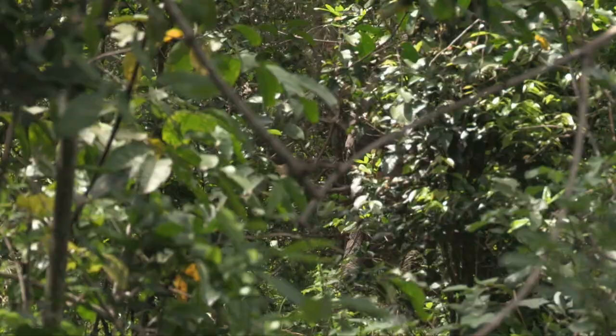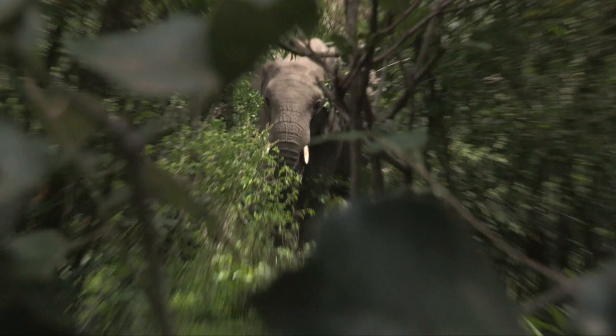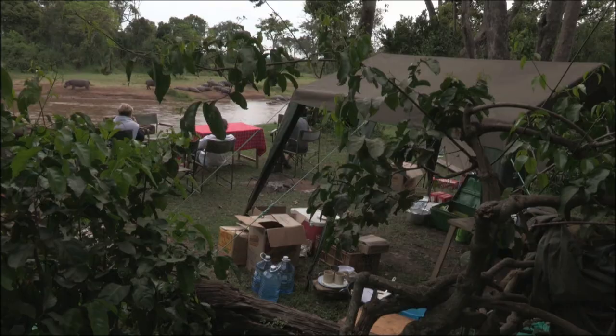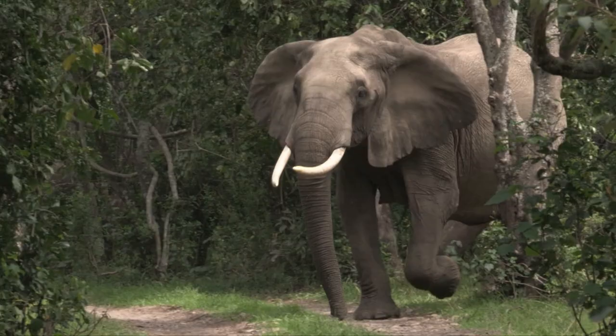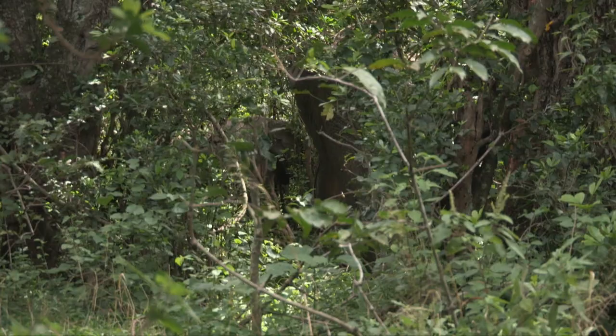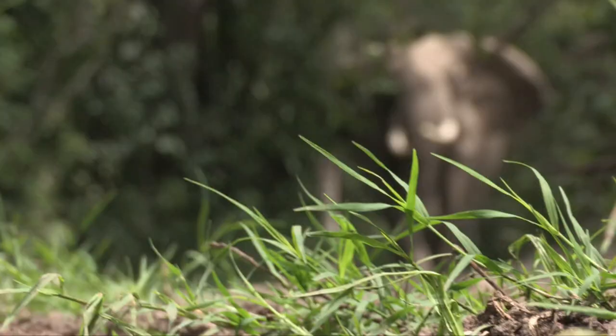The matriarch is constantly on the alert. The presence of humans unsettles her in the poor visibility conditions near the river. She goes on ahead to check that it's safe for the rest of the herd. With unmistakably threatening gestures, she indicates clearly that she's the boss around here.